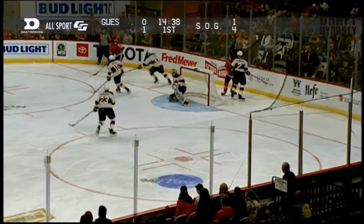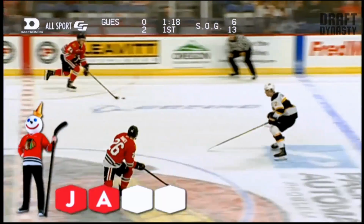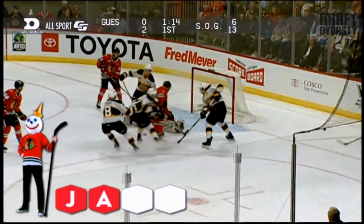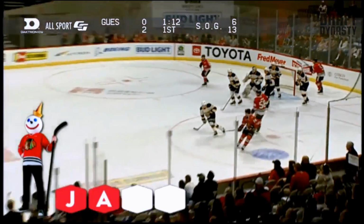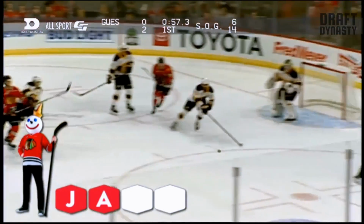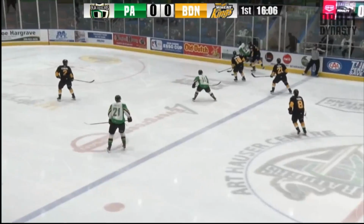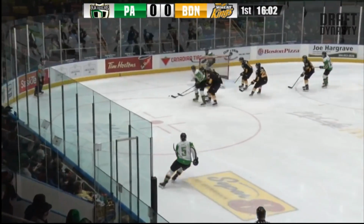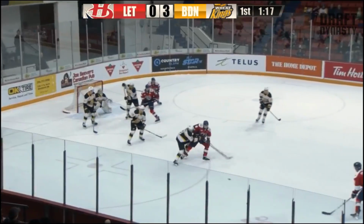Another area where he's extremely good is in front of the net. So that would be the second thing I like the most about his game, simply his ability to lock down the front of the net. And what I mean by that, there's a lot of things that he's doing there. First of all, he's a big body, so in terms of blocking shots, he's good with that. Second of all, he's 6'2" with a long stick, so whenever there's a rebound, most of the time he's going to be the first one to poke the puck away.